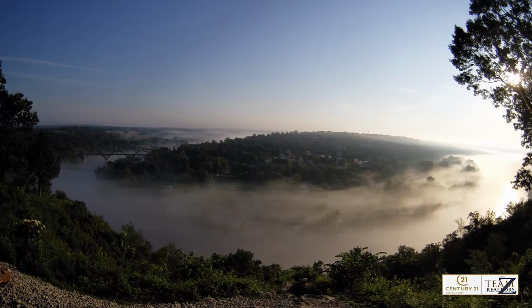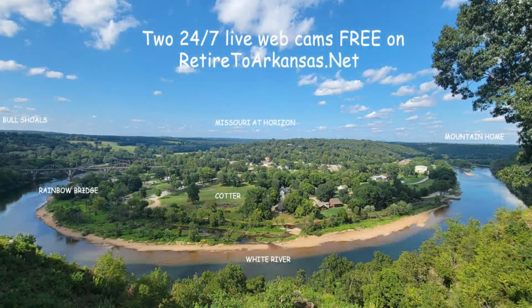Can you go to the still shot? The regular still one, that one? Yeah, that one there. On a clear, sunshiny day, that's what you would see. As I said, Mountain Home is to your right. In front of that would be the city of Gassville. Missouri way off in the distance, straight ahead, city of Bull Shoals to your left. But it's the beautiful White River. This is what we call God's country.